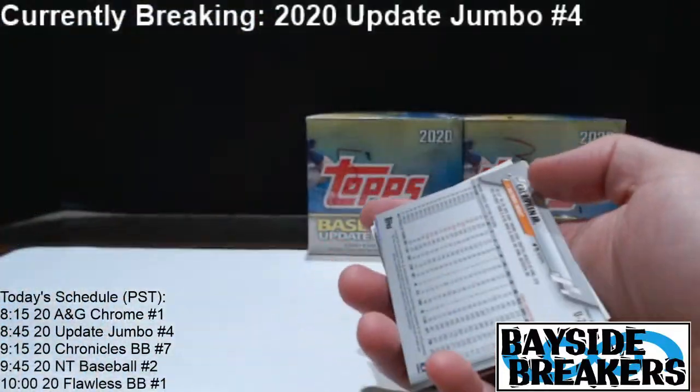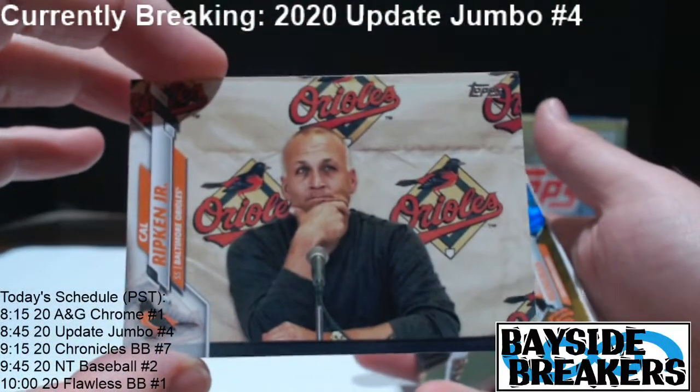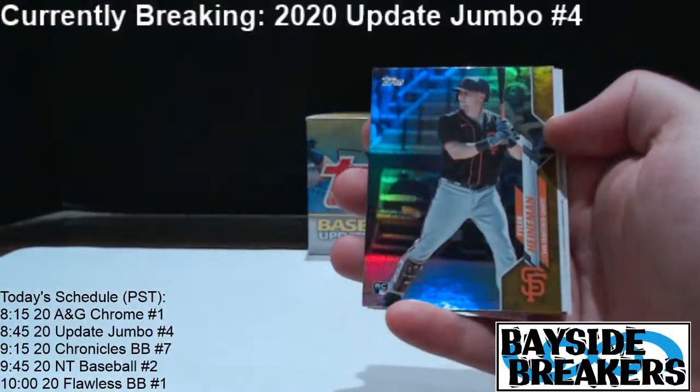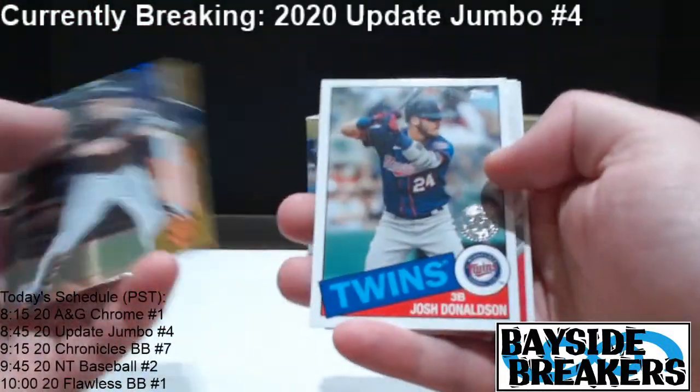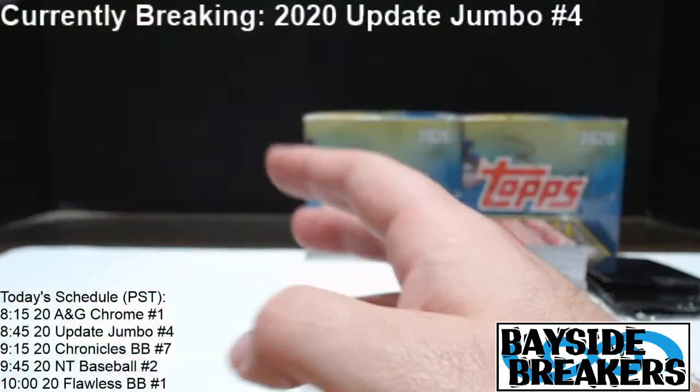We have a short print, Mr. Cal Ripken Jr. for the Orioles. Cal Ripken with the short print for the Orioles. Tyler Heineman, the foil board, Donaldson, numbers game, Chipper, and Christian Pache for the Braves.